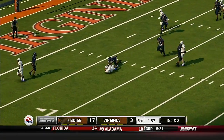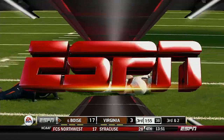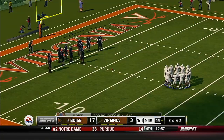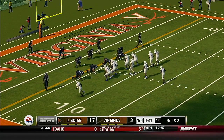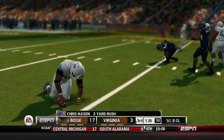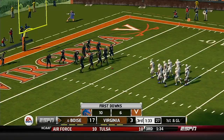Has some daylight. Nice run, and he's brought down. Third down. It's third down, and they're about 2 yards shy of the sticks. And they make the stop around the 4-yard line. That's good for a gain of 3 yards. That makes it first and goal. It's the ninth play of the drive.